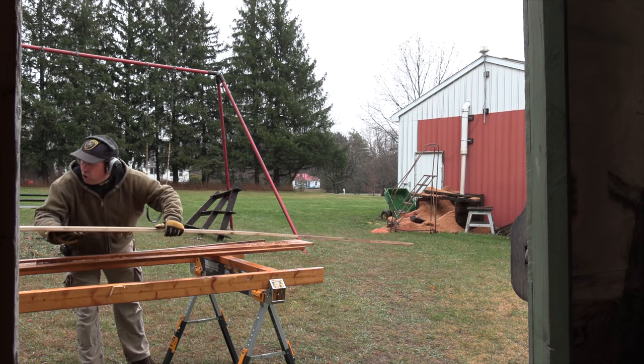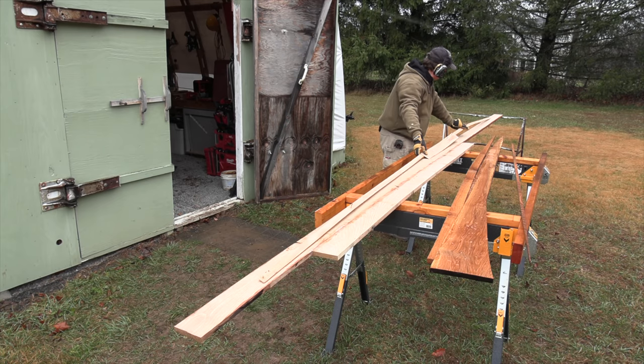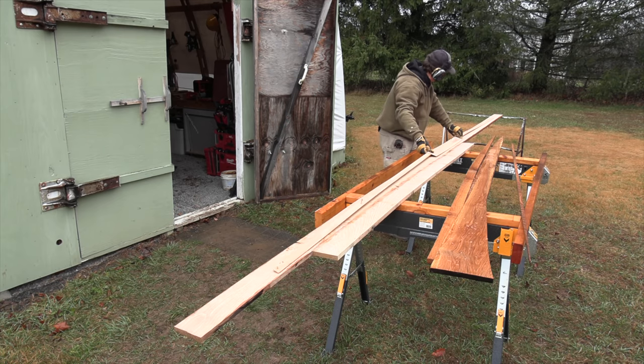Once that glue-up fully cured, I took the assembly outside. I laid our spiling template on top, made our marks, and then cut it to shape.